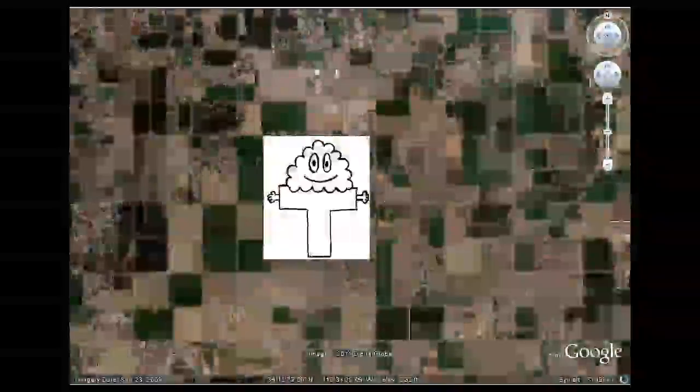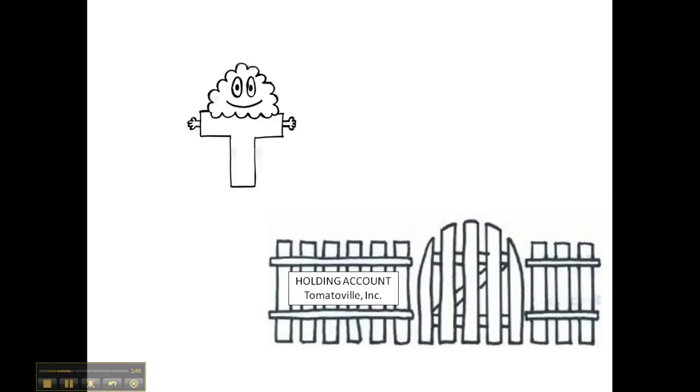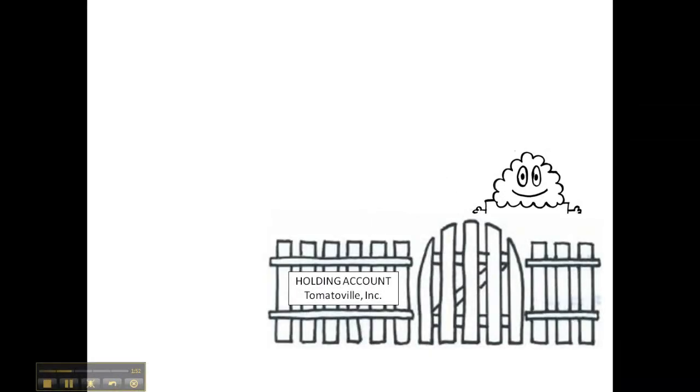Compliance officers at the tomato processing plant put Tony the Ton and all the other allowances they receive into a holding account that the California Air Resources Board has set up for them. Allowances can go in and out of the holding account as needed. The company can add more allowances to cover its emissions, or take some out of its account and sell them if it doesn't need so many allowances.